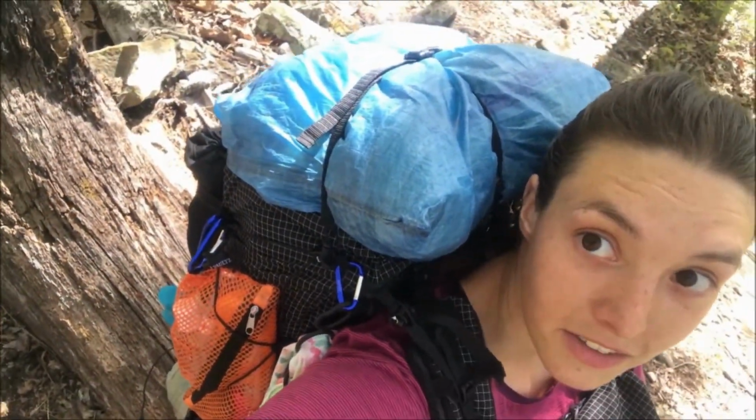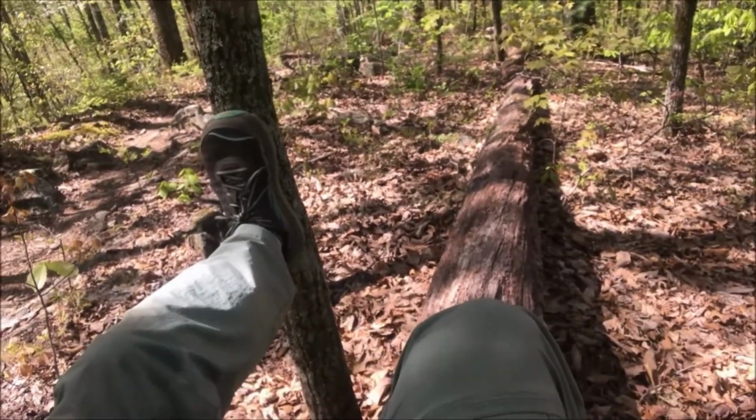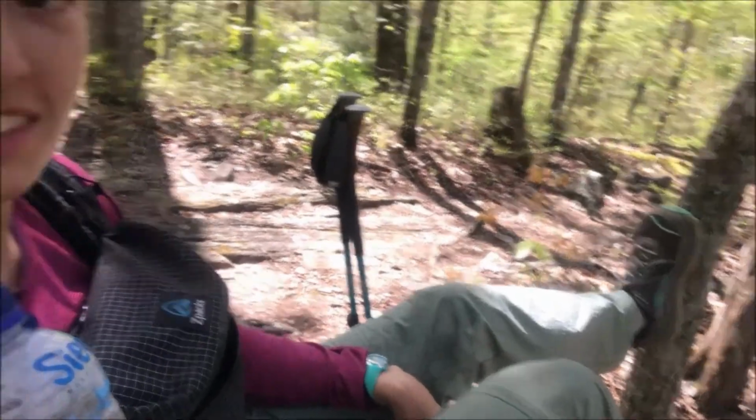Get the weight of your pack off. I don't know if you can see, probably see. Just take a breather, without your butt getting completely dirty by sitting on the ground and then having to get up from off the ground. So yep, perfect hiker couch right here with the footrest. Amazing!